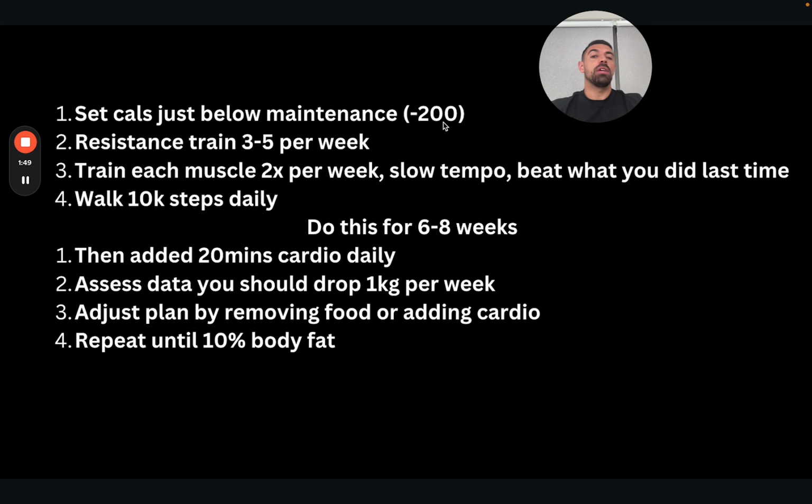Now, if you've not been eating a good diet for a while, this will be plenty of food. You will actually feel like you're eating more food than before. Why do we keep food high? Well, food will drive performance in the gym, and eating a good amount of food will keep your metabolism in a healthy space. If you take your calories too low too soon, and you've not been eating good dietary foods in the past anyway, you're going to end up in a really bad space.